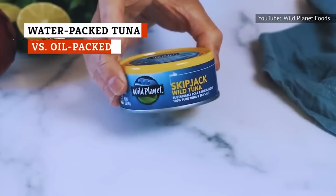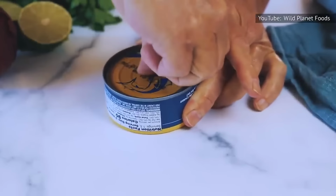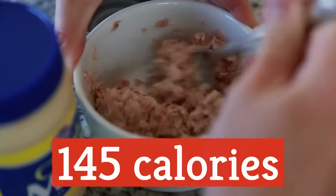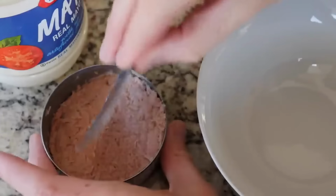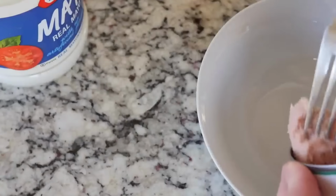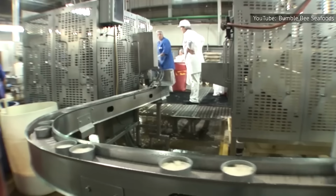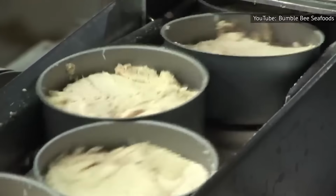For most people, the choice between water-packed and oil-packed tuna comes down to a matter of taste, perceived healthiness, or both. According to Livestrong, water-packed tuna contains 66 calories per serving compared to the 145 calories typical of oil-packed tuna. So, if caloric intake is your biggest concern, water-packed could be the best way to go. One of the greatest benefits of tuna is its richness as a source of omega-3 fatty acids. Water-packed tuna reportedly trumps the oil-packed variety in this regard, but much of that nutrient could be in the oil.